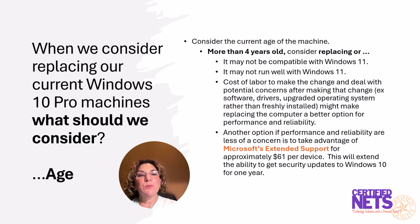So now we're going to switch gears and go back to talking about our Windows 10 machines that we want to upgrade to Windows 11. And how do we figure out how many machines we need to replace? How did we get to that? Oh, we need to replace 13 computers.